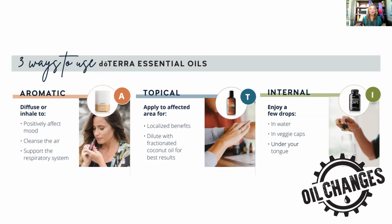Also, with doTERRA, these oils are an absolute gift. doTERRA means gift of the earth. And we're given a promise. We're given that gift or that guarantee that in this world of essential oils, where it is the wild, wild west and anybody can do anything, doTERRA has taken their company, which is incredibly transparent, debt-free, and given us more peace of mind and information than you may ever want.